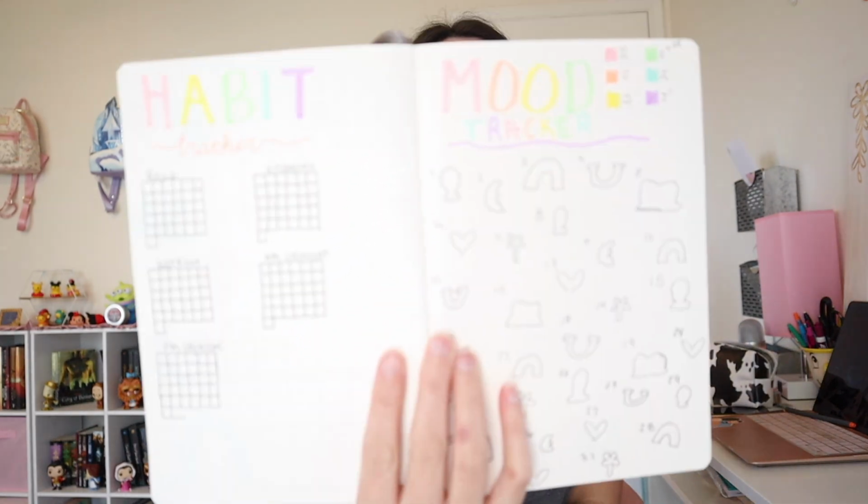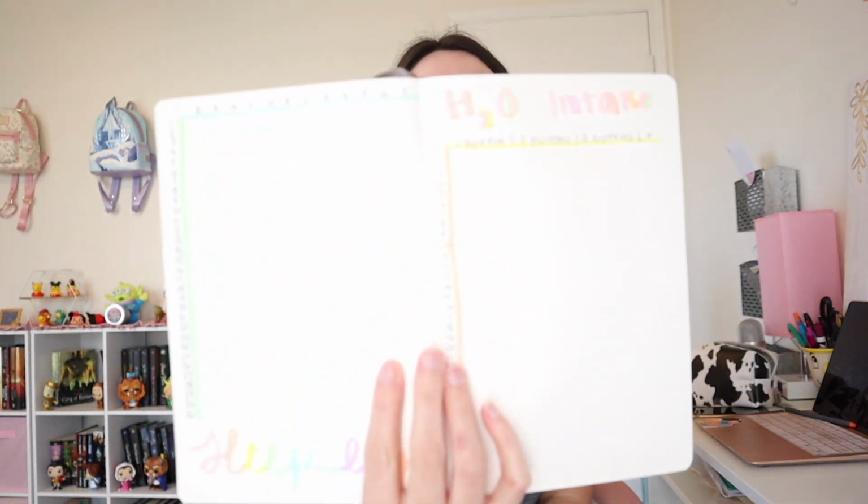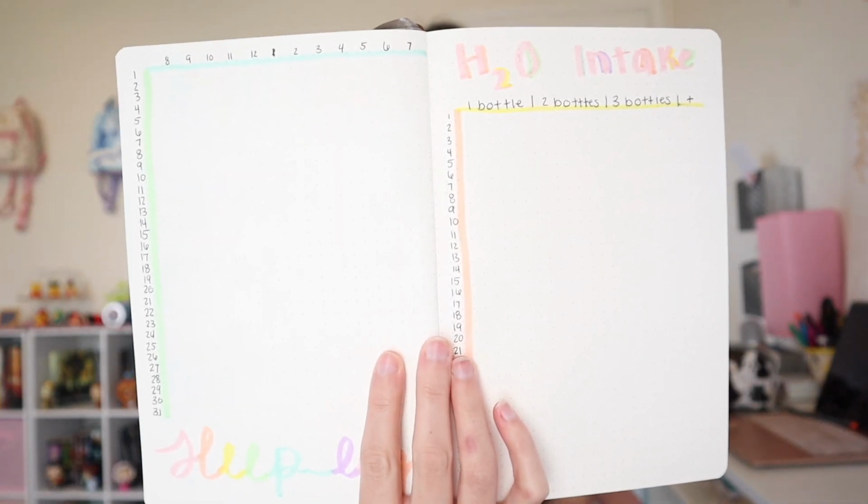Then of course I did my habit tracker and mood tracker. Again, I just kept along with the Lucky Charms theme. I saw it and thought it was super cute, so I just wanted to keep going. And then lastly I did my sleep log and my water intake. And at the very back it's just a month in review, so I can review this month. So now I need to review the books that I've read so far this year, and then update what books I need to get read in March. So let's go do that.